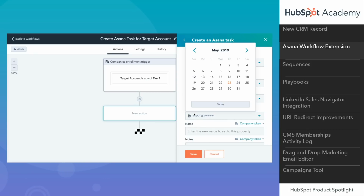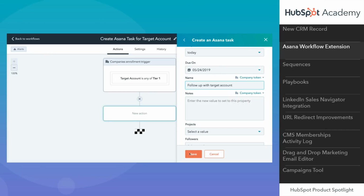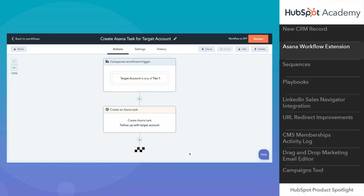Connect the system where your work gets organized, like Asana, to the tool where your work gets done, within HubSpot. For example, you can automatically pass creative requests to Asana so that your team has all of the information they need to get started on their work. The Asana workflow action is now live to all professional and enterprise HubSpot accounts.